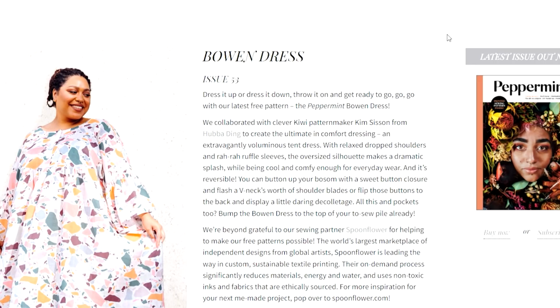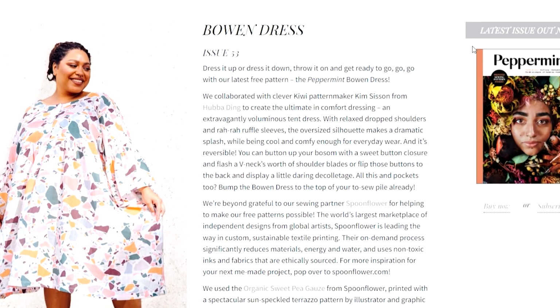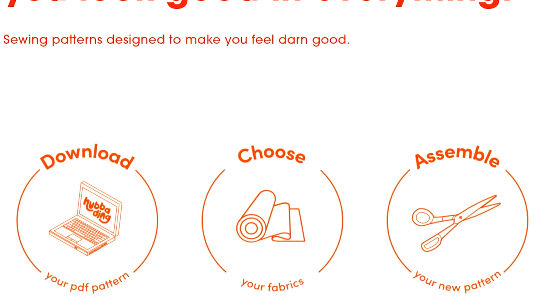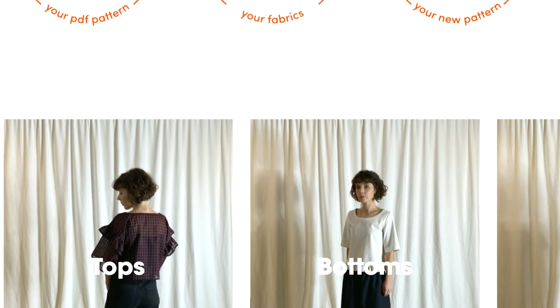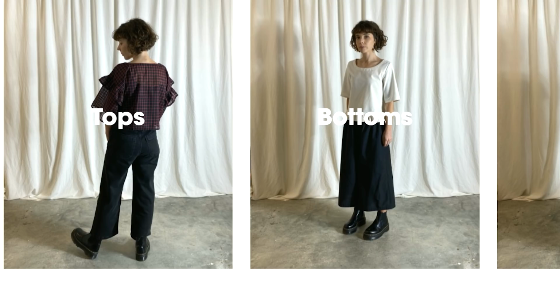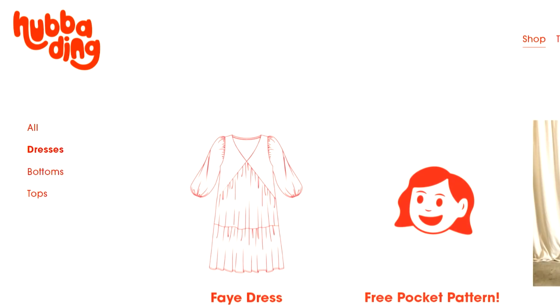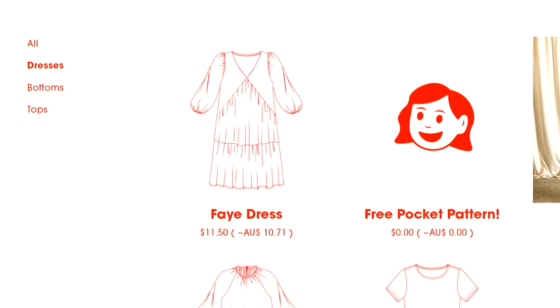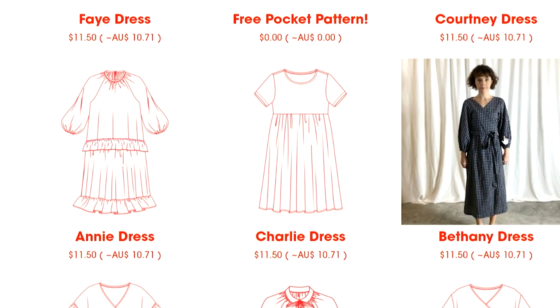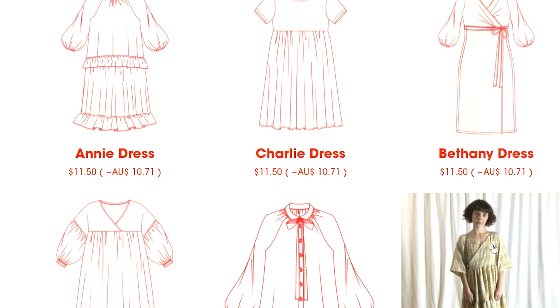This quarter, they have actually commissioned a new pattern designer called Kim Sisson. Kim runs Hubbarding Pattern Company, and I had never heard of it before. She's a Kiwi, and I looked on her website, and oh my goodness, her patterns are brilliant. She's got feminine elements on quite modern looking patterns. There's a lot of really great blouses, a lot of frills, a lot of collars, a lot of peplum styles. Yeah, really unique patterns I think you're going to really love.